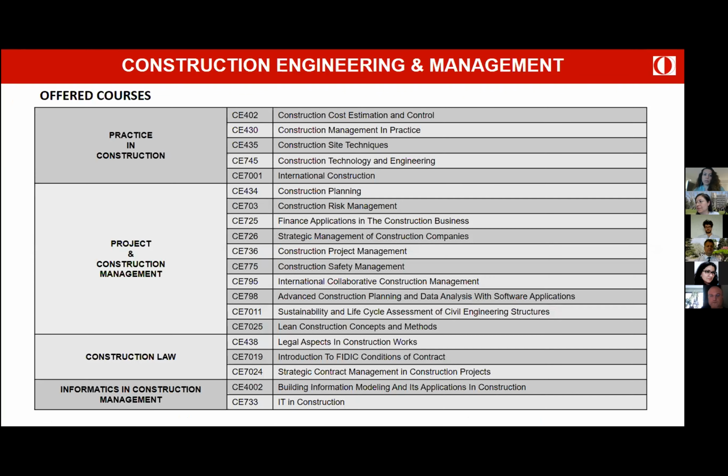If we look into the courses offered, we have listed also 4-year courses, as 2 courses can be taken during the master's studies, as well as the other graduate courses. As I mentioned, we have strong ties with the industry, so we have part-time faculty members giving courses, especially in the practical aspects of construction management, where they can share their expertise in the business case.